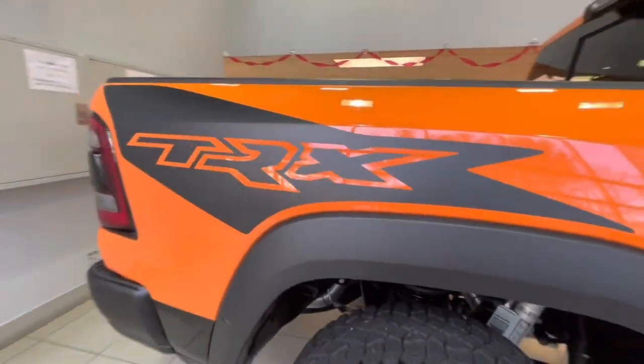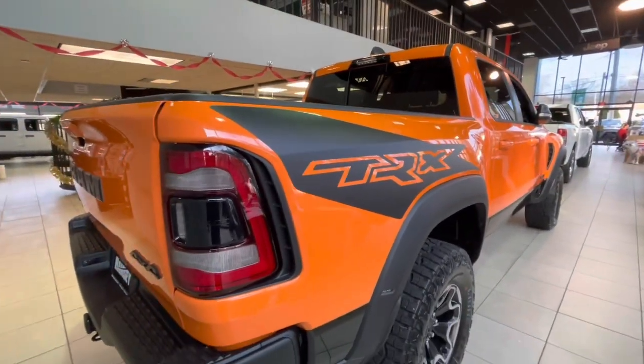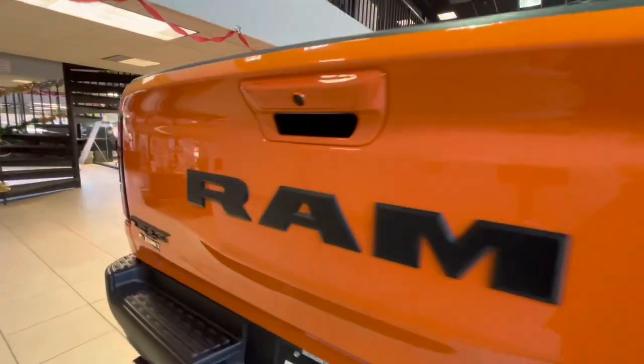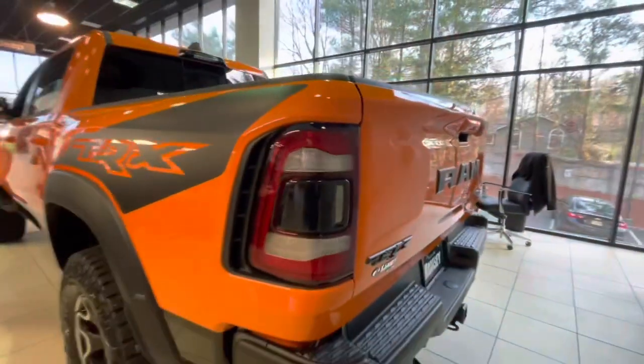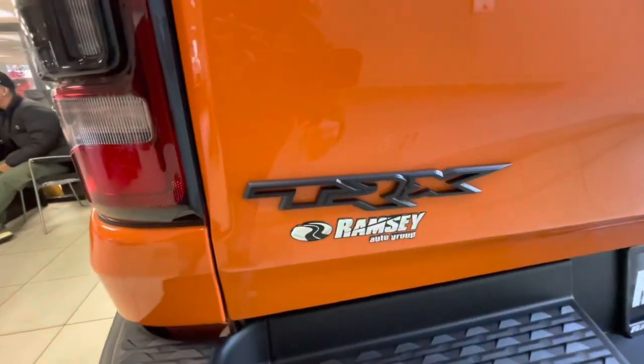Special graphics. This is new graphics for 2022. I think it's only specific to the Ignition. Very crowded in the dealership today, so we have to be really quick here with what we're going to be filming today. The TRX badge on the back really pops with the Ignition Orange.